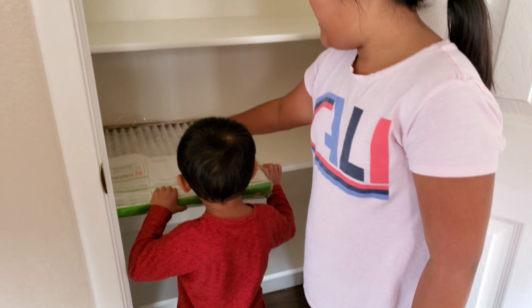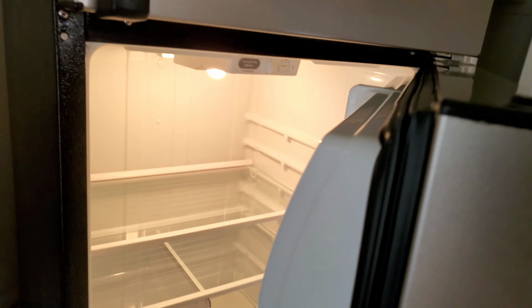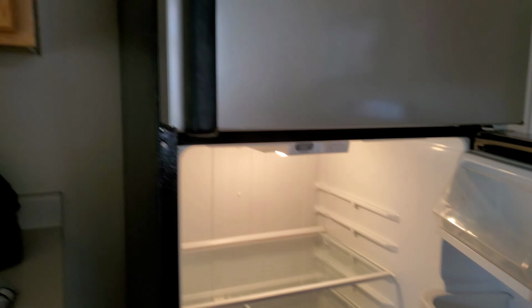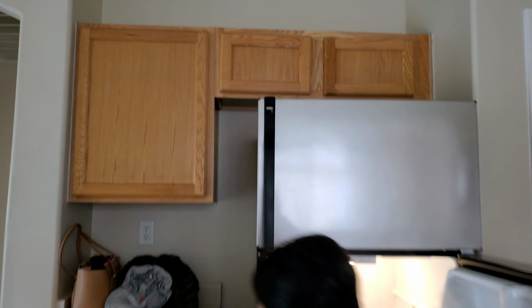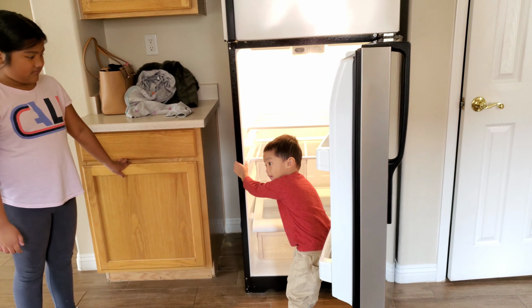So, this is our pantry. Empty pantry tour. This is the fridge. Yeah, and what's in my fridge? Wala. Yeah. You know. Bryce, go ka ng water. What? And then this is the kitchen.